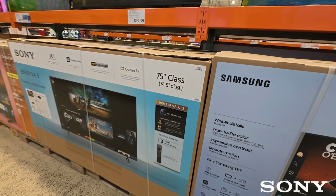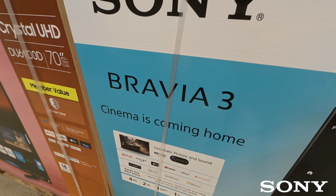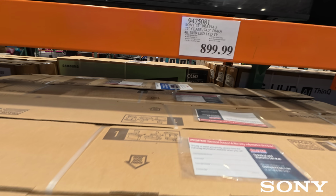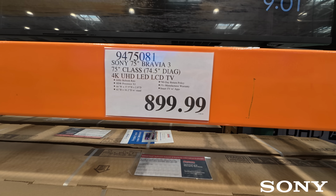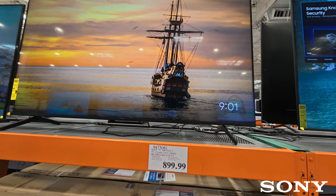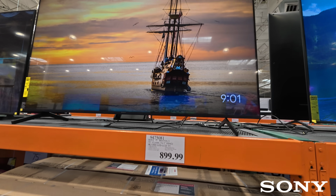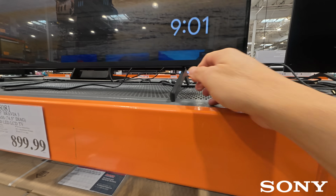Now moving over to Sony, I was thrilled to see Sony back in Costco starting just a few years ago. We'll begin with the Bravia 3, which is their entry level. It is a 60 hertz panel. It is also a very good value if you want to go with Sony. The newer Sonys, you can tell the difference between the more streamlined thin stand.